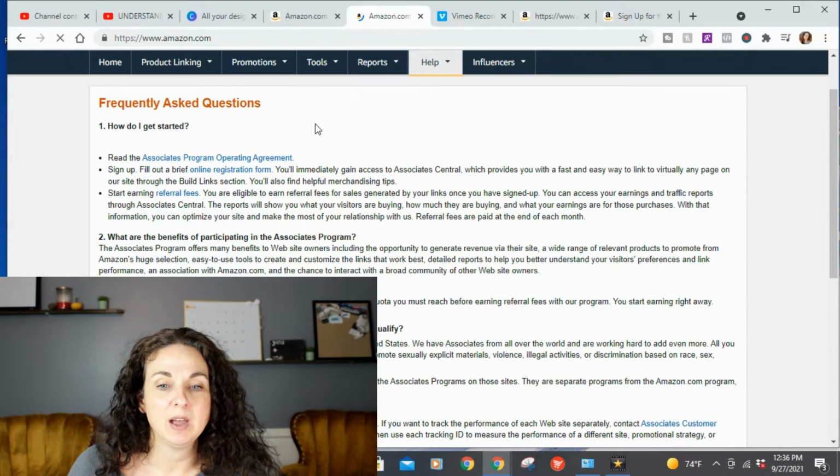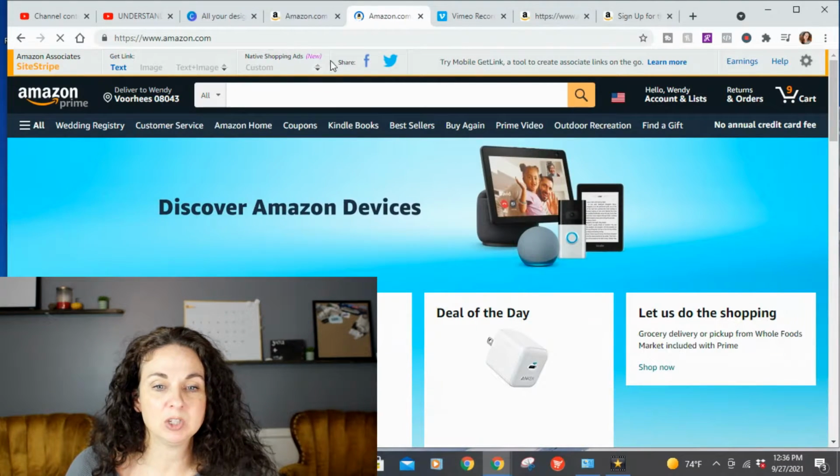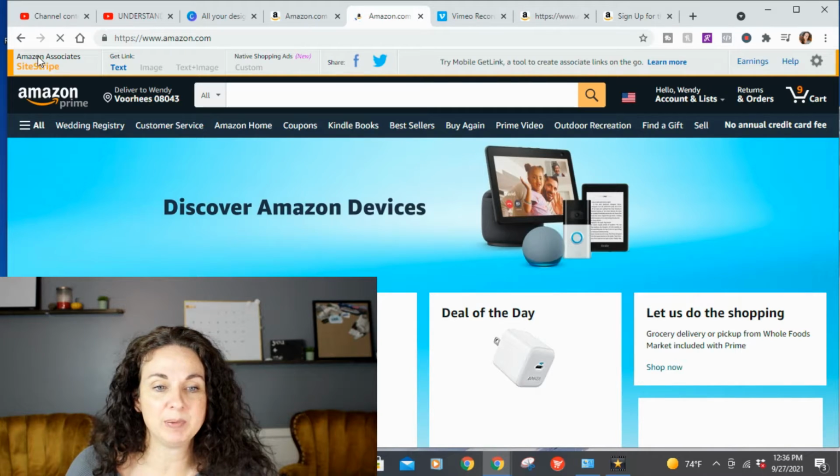And then the other way that you can actually embed products is just going to Amazon.com. And what you can do, it gives you the option to add this stripe up here to the top.